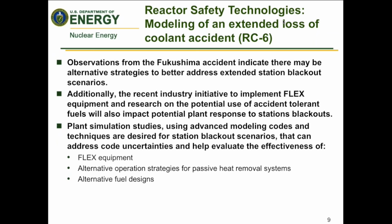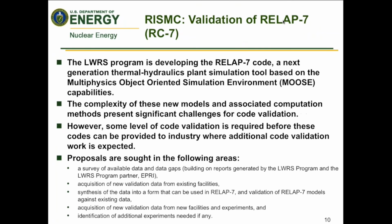Okay, we'll continue fielding questions for any of these LWRS areas, but we'll now move on to the RC7 area. Okay, RC7 is in the risk-informed safety margin characterization area, and it's validation of the RELAP-7 code. The LWRS program is developing the RELAP-7 code, a next-generation thermal hydraulics plant simulation tool based on the MOOSE capabilities. The complexity of these new models and associated computational methods present significant challenges for code validation. However, some level of code validation is required before these codes can be used by industry.